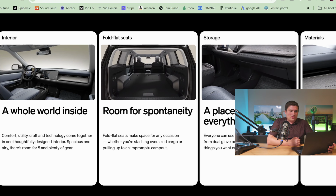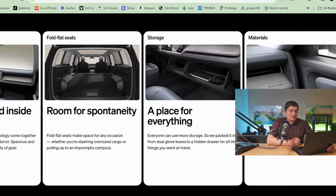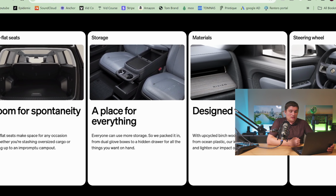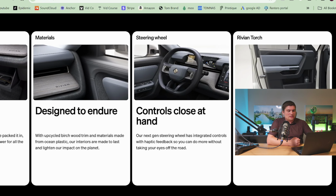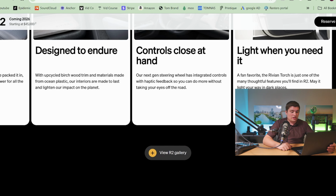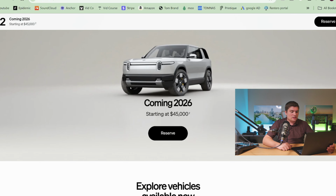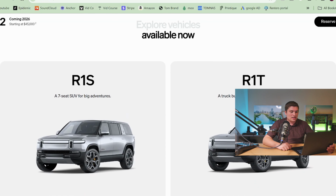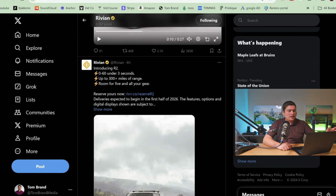With that, in the front, you'll get two glove boxes, and yeah, I mean, it's otherwise pretty similar. The steering wheel, as you can see here, is going to have these two little dial controls, two little scroll wheels to move it up and down. Their signature Rivian torch is going to be in the doors of this as well. I believe in the R3 it's there too. And this will be starting manufacturing at the beginning of 2026. And the R3 will be following that at some point there.